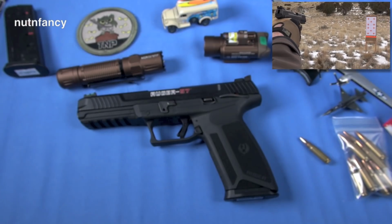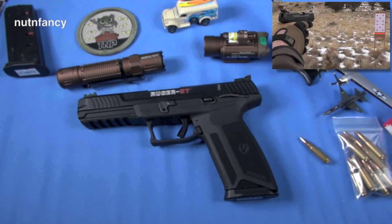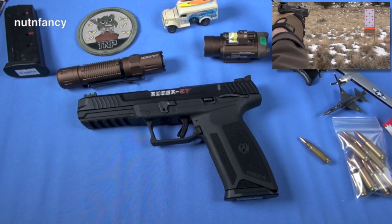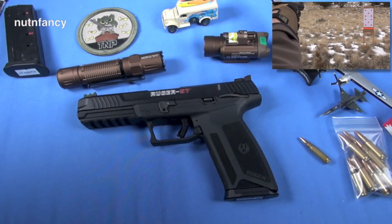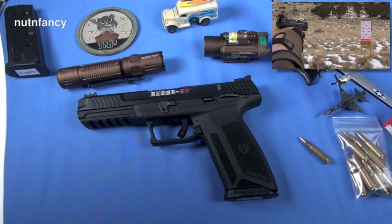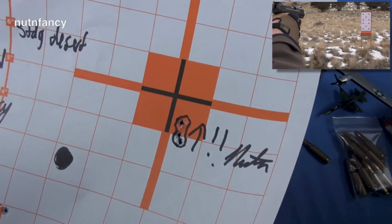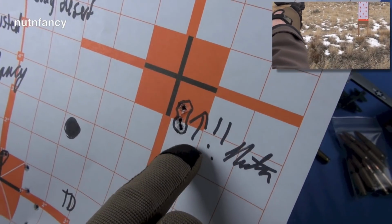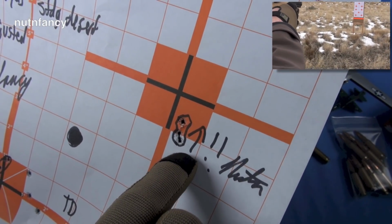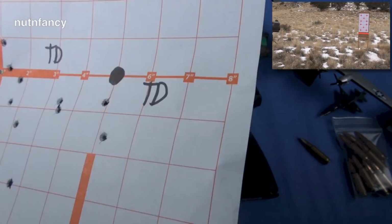Ruger 5.7. The load doesn't really matter because I don't want to give them promotion since they don't give me any ammo. Screw them. Standard 40 grain. Some generic 5.7 load. This is 10 yards. This is after adjusting the sights. I didn't do it quite enough. You can see this group. Look at that, dude. Three shots at 10 yards standing.